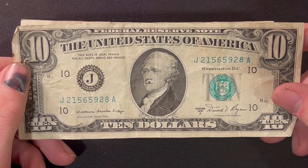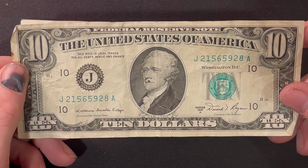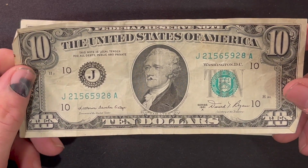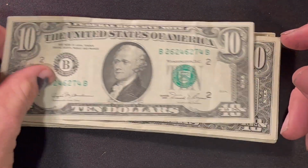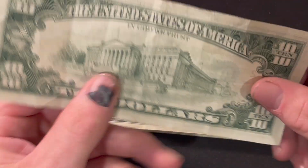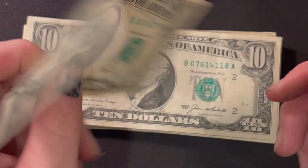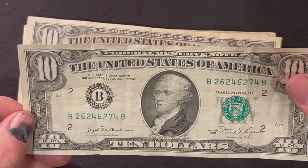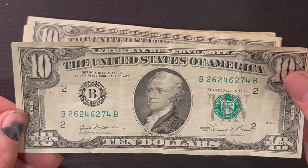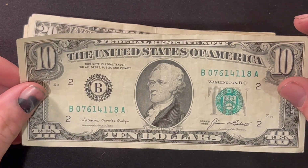Now, I gotta check my collection to see if I have one, but this may be a good add to the collection. Not a fancy serial number at all, but we'll move on to the 1981 $10 bill. These $10 bills are just astonishing. I just love the old 10s. I really like all the old bills, but unfortunately it's a lot of money to hold aside, so I can't keep all these bills, but it's just awesome seeing them in circulation still.